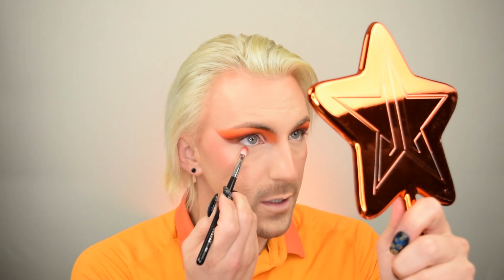But now for the lower lash line. I'm gonna use the same Morphe M456 I used earlier in the shade Forged that kind of got mixed with the black a little bit. I've already dusted it off on my color switch to take off the excess pigment, and I'm gonna go ahead and smoke Forged out on the lower lash line.